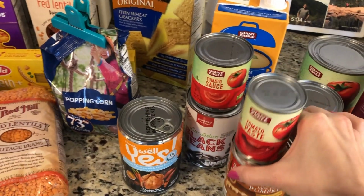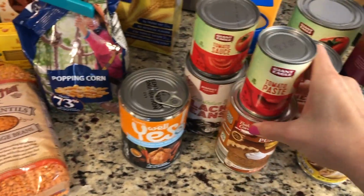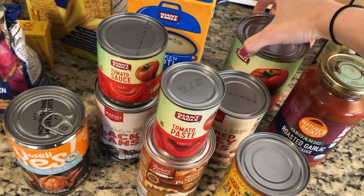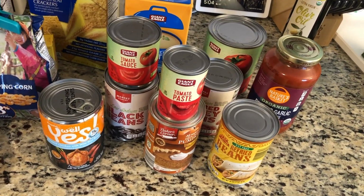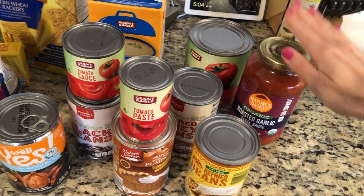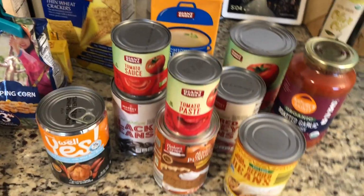So here I have a variety of beans. I have chickpeas. I have a lot of different things here. And then tomato paste and tomato sauce. Also diced or whole tomatoes. I always like to keep stuff on this on hand, again, for chili, for tomato sauce, for a lot of different recipes there. Great canned goods, not gonna go bad. Pasta sauce, of course, you can stock up on that. And then I like to always have chicken broth, vegetable broth, whatever, just to make sure we have that there.